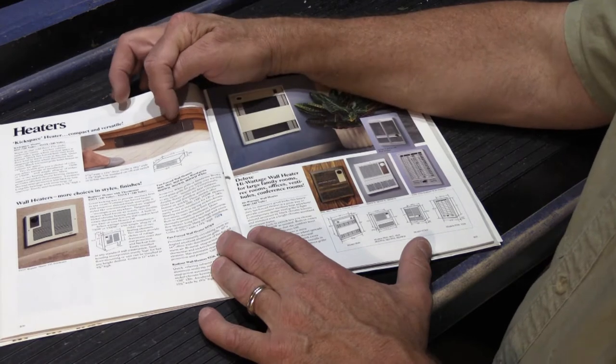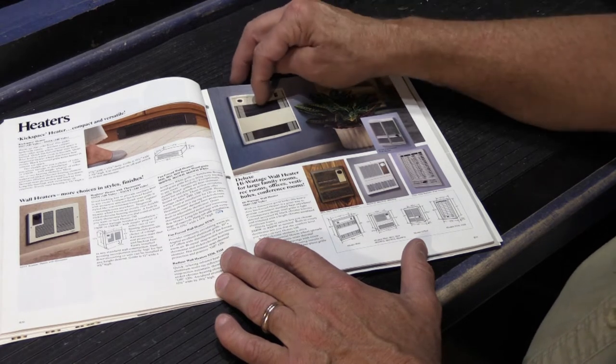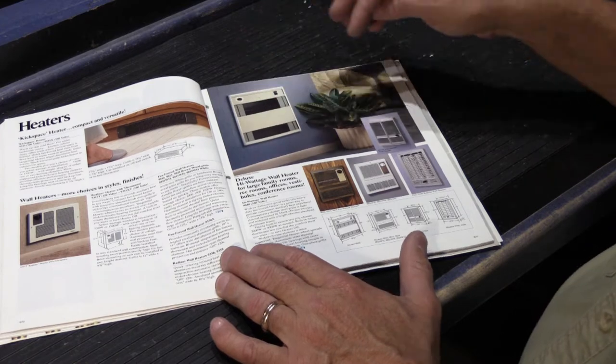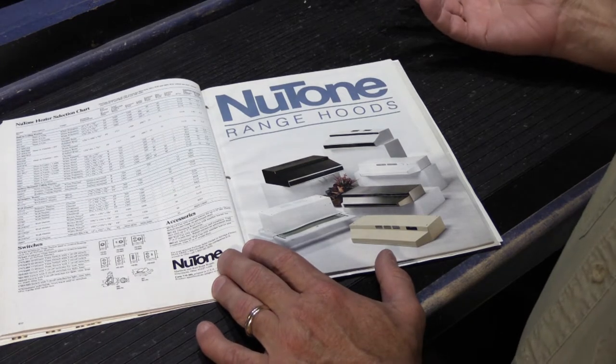We have kick space heaters. They go under the toe kicks in a cabinet. And then we have wall heaters. This was a big wall heater, the 9840. It could put out up to 4,000 watts of heat. So it was for a large room and then smaller ones here. And if we keep going, see, it goes on and on forever.